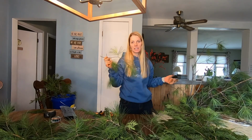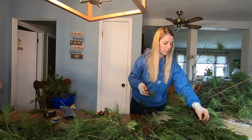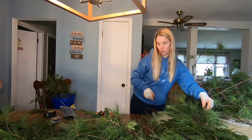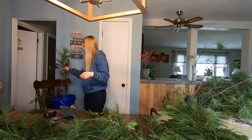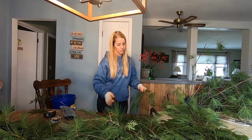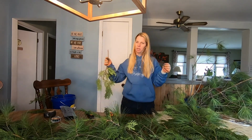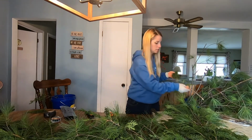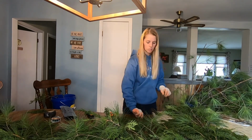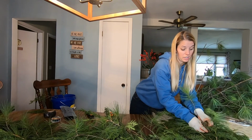But what I've been doing is just taking the white pine and placing them where I think they should go. And then just overlaying with some of the arborvitae to hide the branches of the white pine. There's a lot more branch showing and a lot less greenery. So I'm just trying to hide those branches a little bit with a little bit more of the arborvitae on top. And I think it's just turning out beautiful.